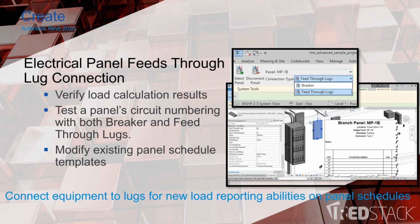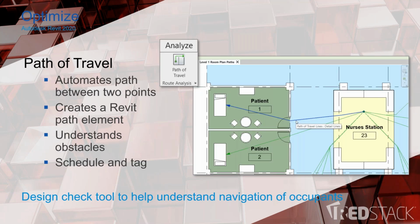Path of travel. Now, this is something I will also cover quickly in the demo after this webinar. You can basically pick a couple of rooms and it will go through and find the best path of travel there. It'll find the shortest distance between 2 points on a floor plan. It analyzes the geometry in the plan and goes around obstacles and through doors to optimize the route. So again, hang back after this presentation and I'll show you how that works live.